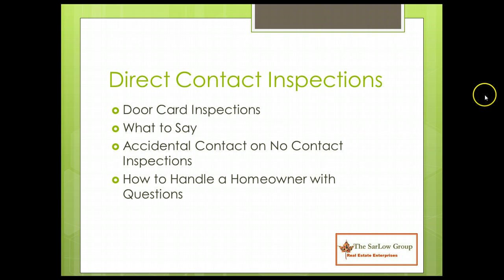Next thing is direct contact inspections. There are going to be some inspections you complete for us that do require some sort of contact with a homeowner. There are also going to be some inspections that may not require contact with a homeowner, but we want to make sure you know exactly what to say to a homeowner if you do make contact. If you have an inspection that requires a door card, you're going to be able to print that door card off from the data entry system that you're going to be using.